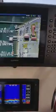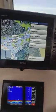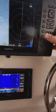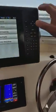And then you can see the photo. There's Charleston. Pretty neat, huh? Okay, then we can stop panning. That brings us back where we're at. We can head home, and we can go into sonar mode.